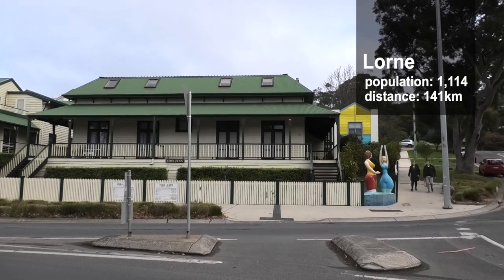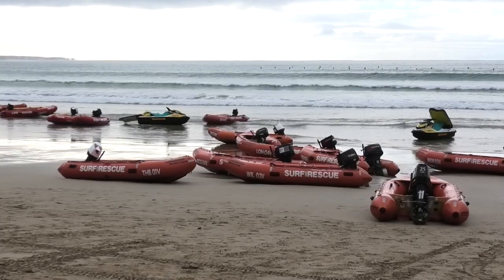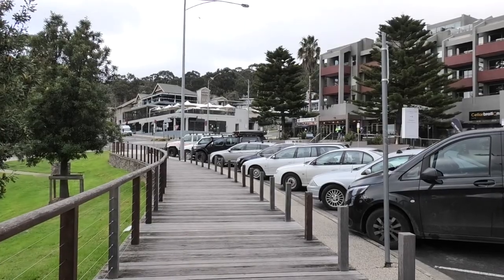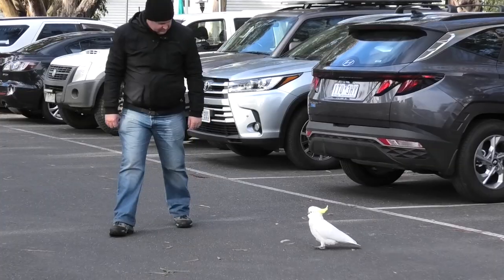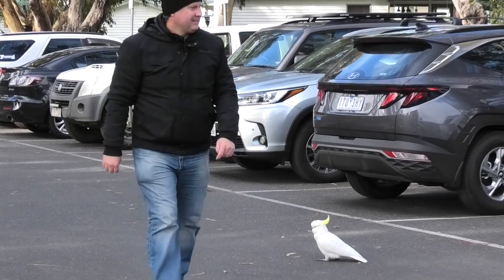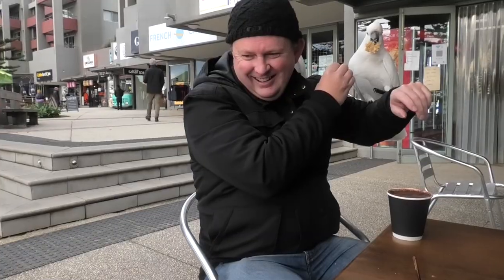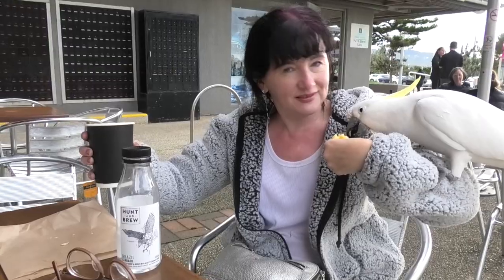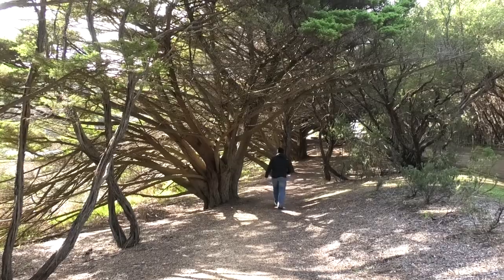It's a lovely town and more fashionable than other towns along the Great Ocean Road. Lorne has caught the attention of both local and international crowds. Not only do the tourists love Lorne, so do the white cockatoos. There are many things to enjoy in Lorne.